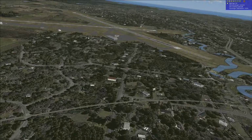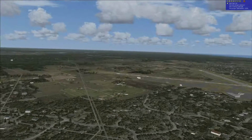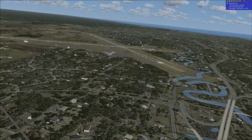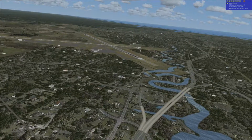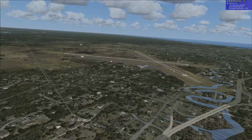I still don't see him taking off. Are they still sitting there? I haven't seen anything move. They've been given clearance. That's really odd. It's like they just disappeared. But that plane we can still see. I don't know why we couldn't see. Oh, there they are. I never saw them.